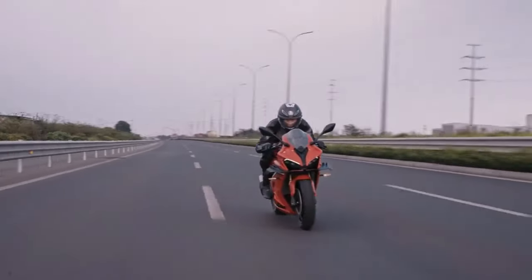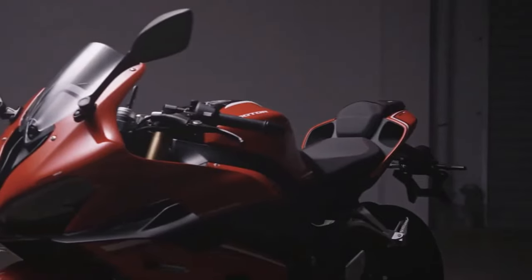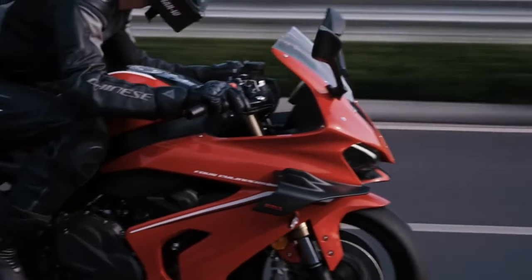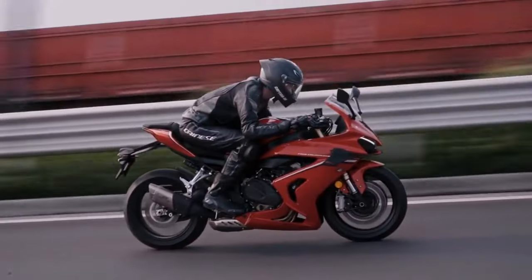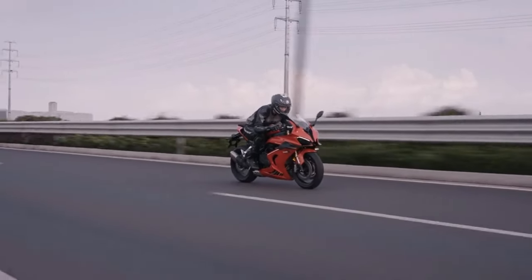The SRK 800RR utilizes a lightweight aluminum frame, which provides a robust yet nimble handling characteristic. The frame's design is focused on rigidity and strength, contributing to the bike's stability and responsiveness during high-speed cornering and aggressive riding. Aerodynamics.